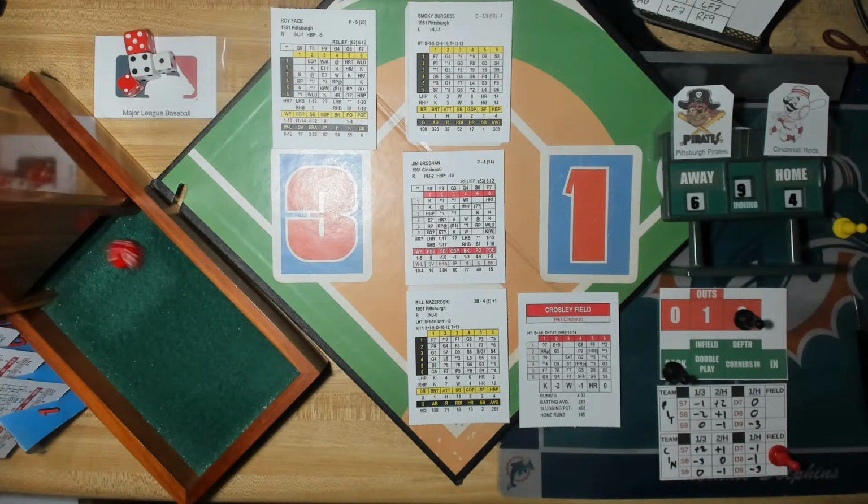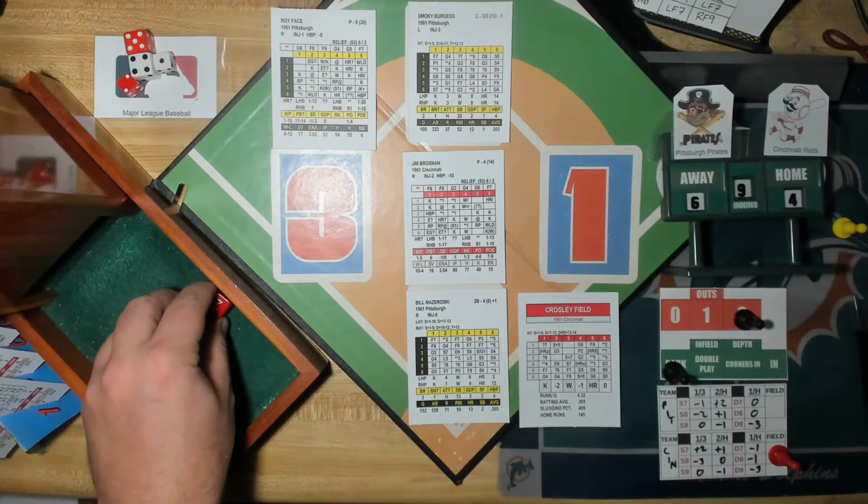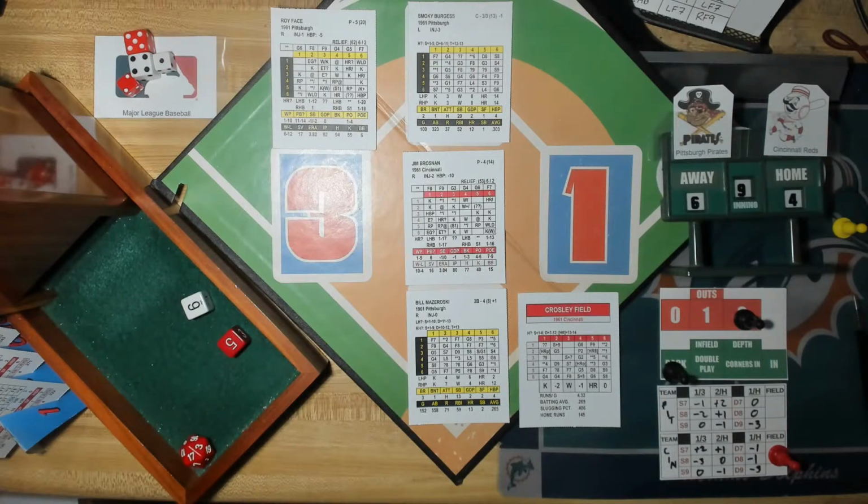Brosnan will make the pitch. Brosnan, 2-3 against the righty. That's a blank. Mazeroski, 5-6. And that's going to be a base hit to right field. It will be a single.